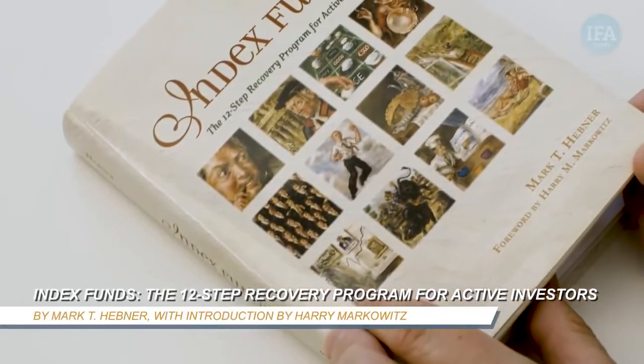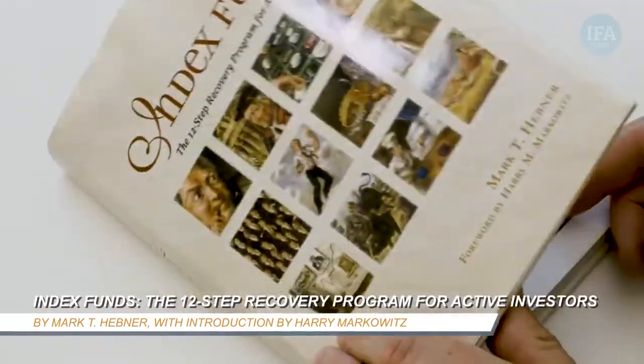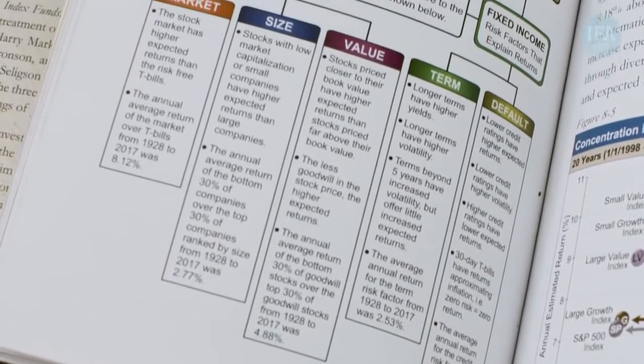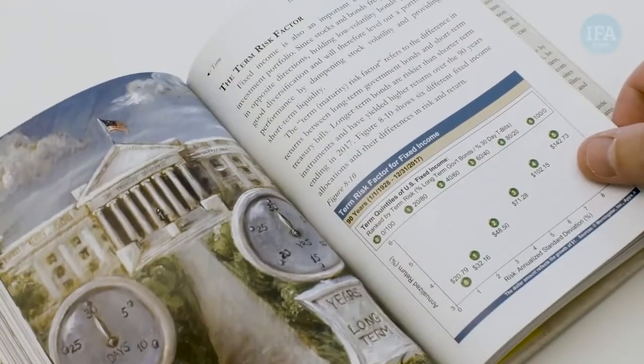Seeking exposure to different risk factors is known as tilting your portfolio. So, are factor tilts a good idea? Factor-based funds are slightly more expensive than conventional index funds, but if you're willing to be patient, then yes, they can make sense. What you have to remember about these different factors is that although they are expected to deliver higher returns, there is a price to pay in the form of greater risk.